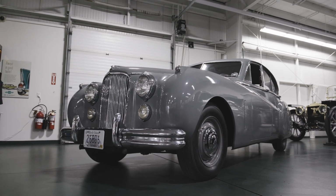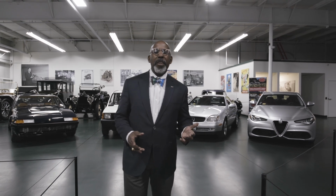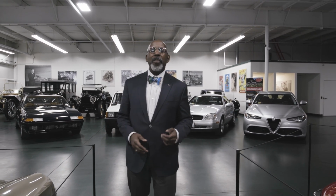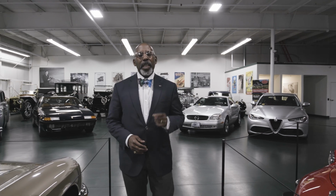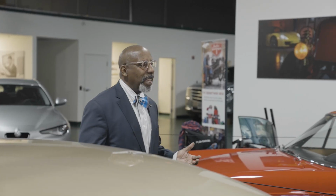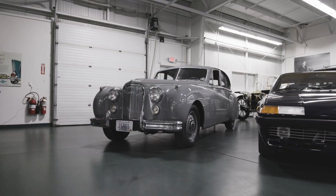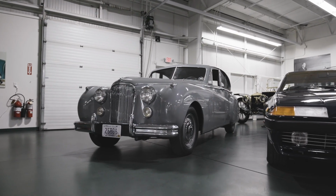People often ask me, what car can I buy that will be worth twice as much money in 5 or 10 years? The answer I give is always the same. If you buy a car that you love, that raises your pulse, that excites you, it doesn't matter if the next day someone's only willing to pay you half of what you paid, because the car is the same. It still excites you. And that's just one of the reasons why I love collector cars.